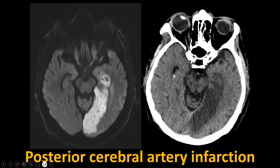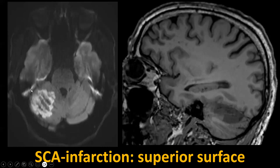And this is just a depiction of the vascular patterns you can see in the several vascular territories of posterior circulation. This is the territory of the posterior cerebral artery, which also involves, as said, the inferior and medial part of the temporal lobe. So it often involves the parahippocampal region and the hippocampus, as was the case in this patient.